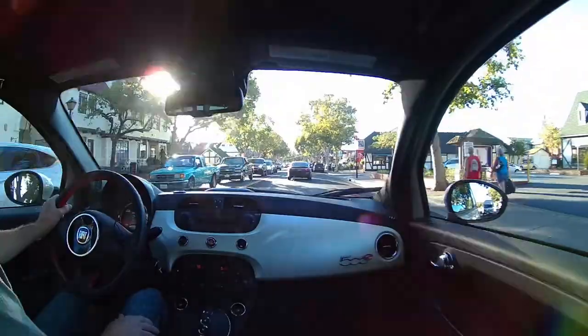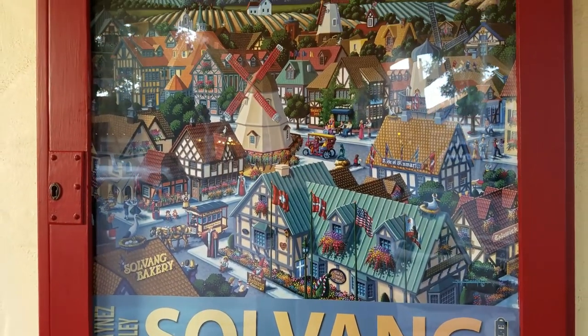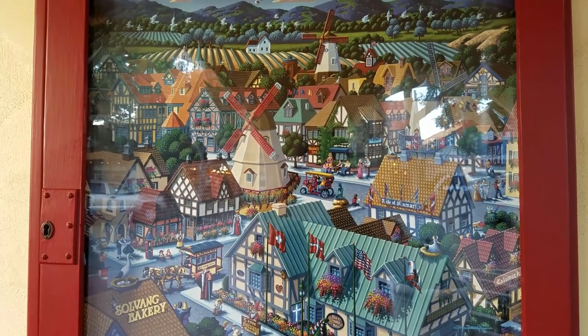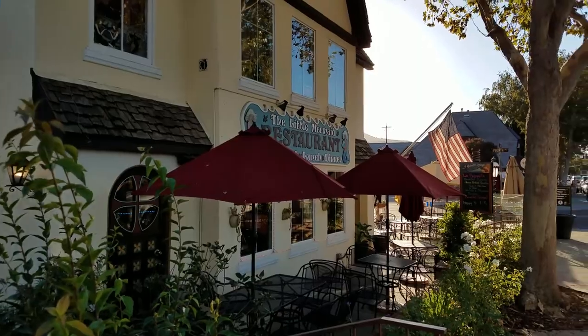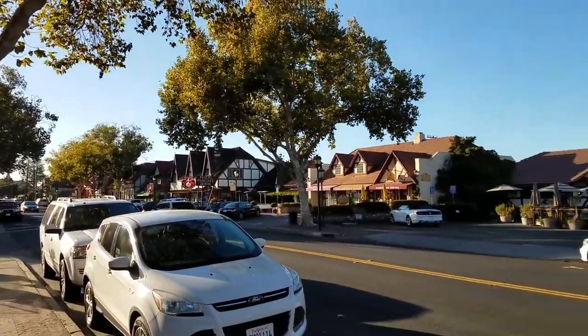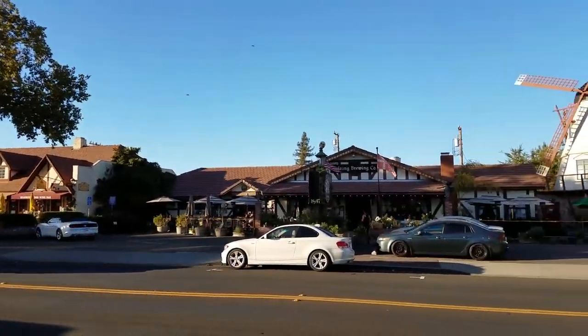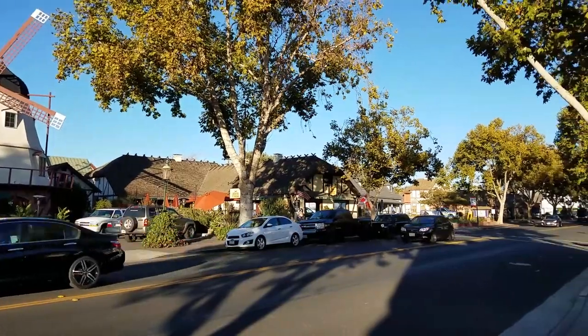Ladies and gentlemen, welcome to Solvang, California. And here is a glimpse of what the town looks like, in an idealized poster format, of course. If it weren't for all of the American cars around here, you could easily forget that you're in Southern California.